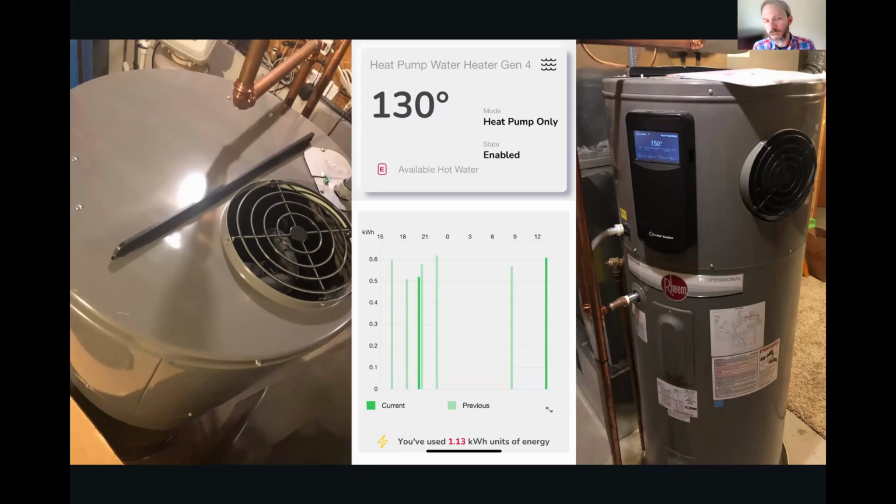Again, for me, it wasn't about the operational cost or the utility bill savings. It was about having a device that's cool, having a device that works, and having a device that isn't going to lead to carbon monoxide poisoning and other problems in my home.